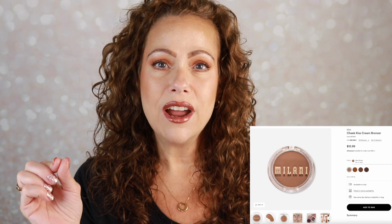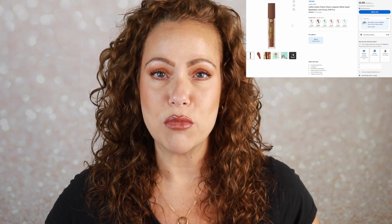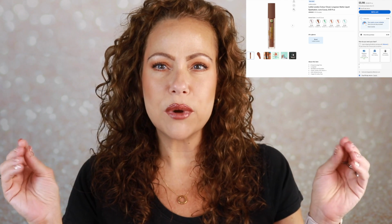If you're interested in anything that is on my face, I do have a lot of Milani on right now. The Luminoso blush, the primer, the cream bronzer. I do have Lottie London's cream eyeshadow on my eyes. I love that stuff. It is just so good. I wish they had more colors. This is the only, I feel, pretty calm color, but everything can be found at Walmart, listed below.